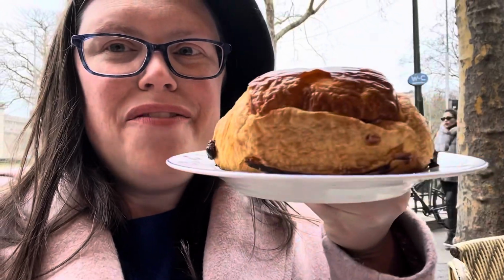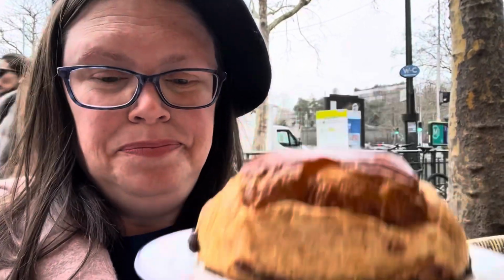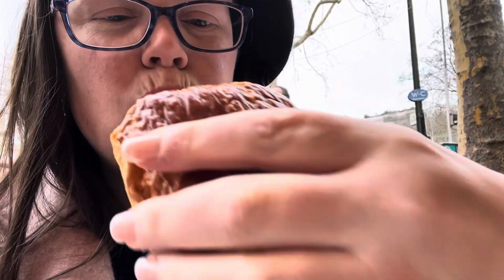This is a chocolate croissant. We are at Carrette, and they are definitely known for their croissants. This looks amazing. So good and flaky, and the chocolate's really good too.